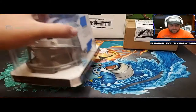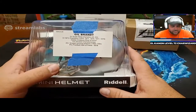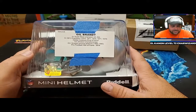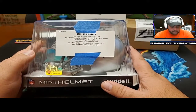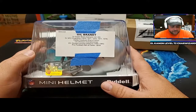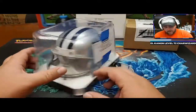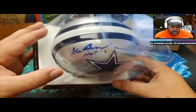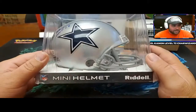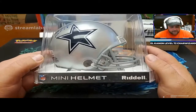And this helmet is a Gil Brandt. Gil Brandt, 2-time Super Bowl champion, 5 times NFC champion, Dallas Cowboys Ring of Honor, 13 division championships, 20 straight winning seasons, and a Pro Football Hall of Fame induction in 2019. Autographed by Gil Brandt himself. Hall of Fame, 19 right there. That's a pretty cool little mini helmet right there. That's a lot of fun to pull.